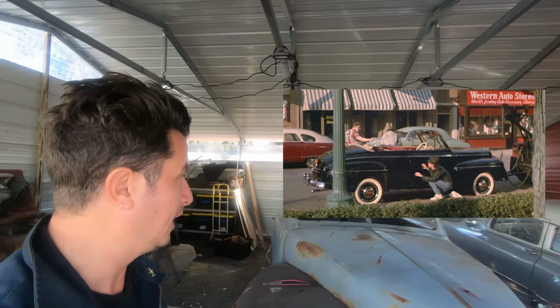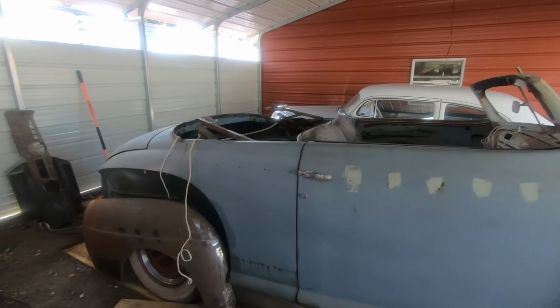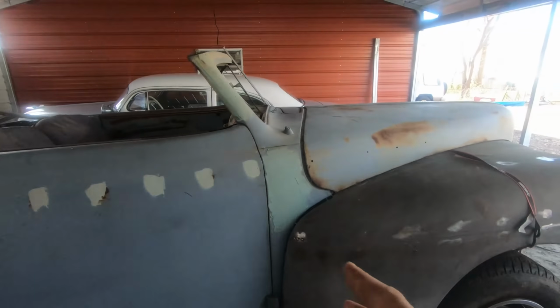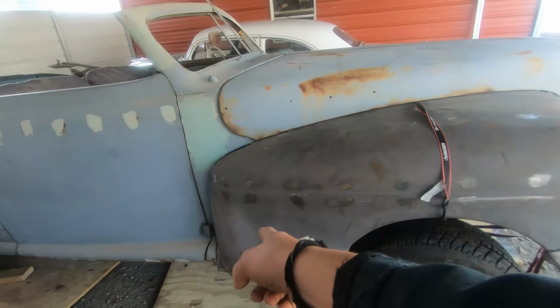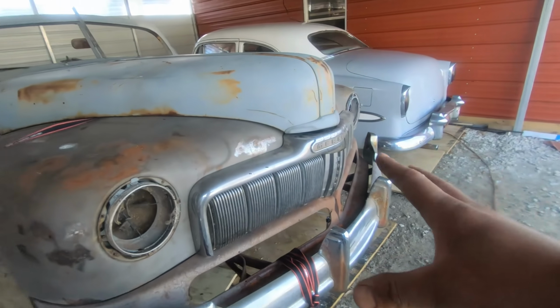I believe, for the most part, from the firewall back, it's very similar, if not the same as a Ford. The fenders might have a slightly different body line. They definitely had a different tail light. From the front fenders forward, the wheelbase is 4 inches longer, so there's some extra length back here, and there's some extra length up here. Obviously, this whole Mercury grille thing is different than the Fords.